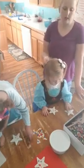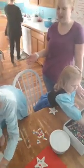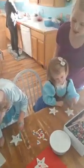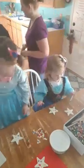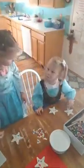But this one is getting to the point where she can do a lot. She needs a little bit of help with cutting and maybe a little bit of help with gluing. But things like this, can you do it? Good job, Livy. That was awesome. Mommy, I poked my own hole. Oh, good job. I poked my holes too.